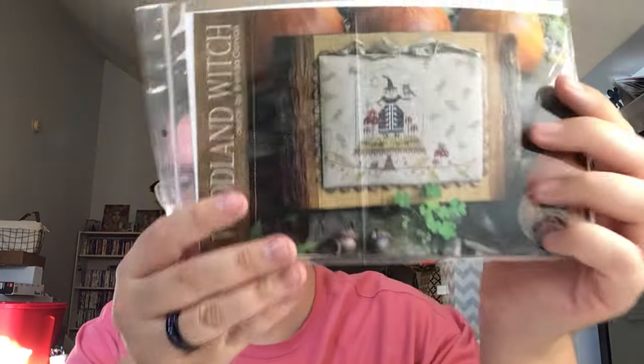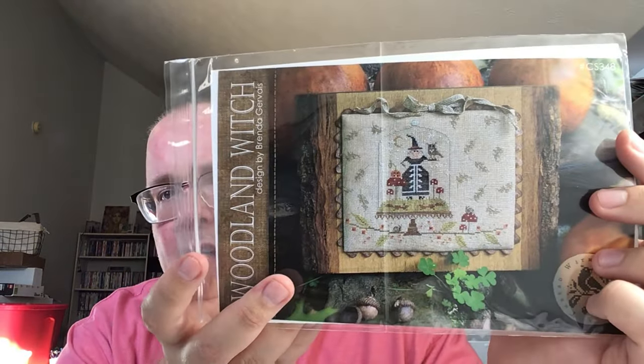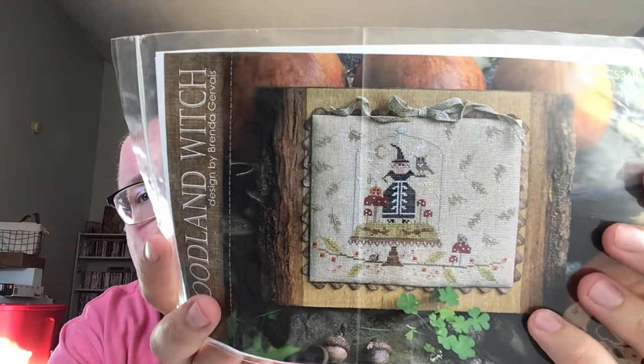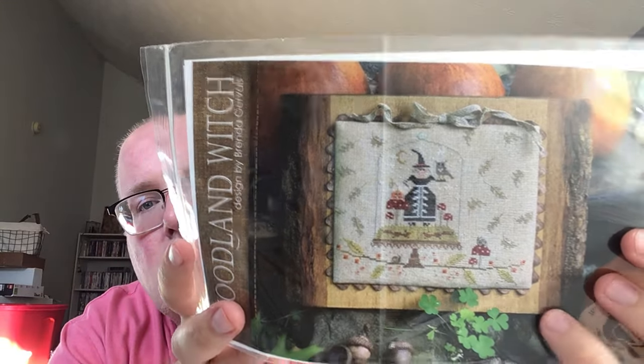So this is Woodland Witch from Brenda Gervais. I just got this off of Stash Unloading a couple days ago. One of the stash groups on Facebook. I don't know which one, but Stash Unloading, I think. Cute little witch, some mushrooms.